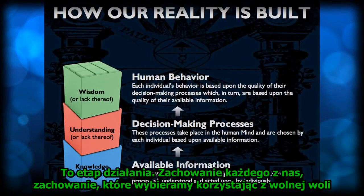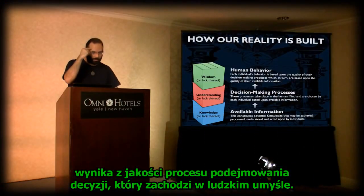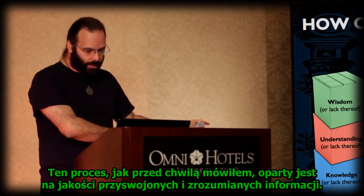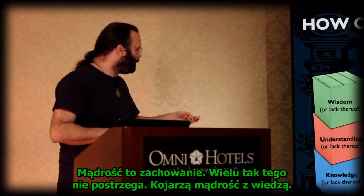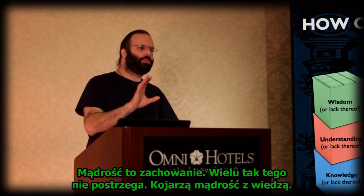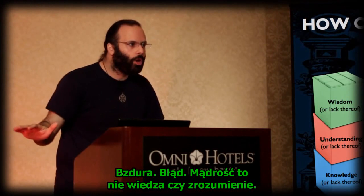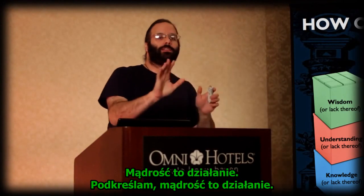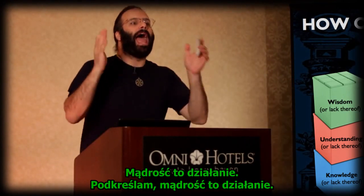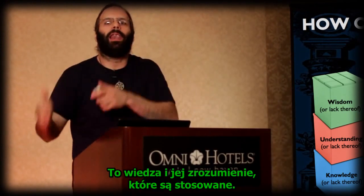Each individual's behavior, the behaviors that they choose through their own free will, is based upon the quality of their decision-making processes that are happening within the human mind, okay? That process, as we've already seen, is in return based upon the quality of available information. So this is behavior. See, people don't think of wisdom as behavior. They don't think of wisdom as action. They think of it as something that you just know. No, wrong. Wisdom is not knowledge or understanding. Wisdom is action. Let me say this again. Wisdom is action. It is knowledge and understanding that has been applied.